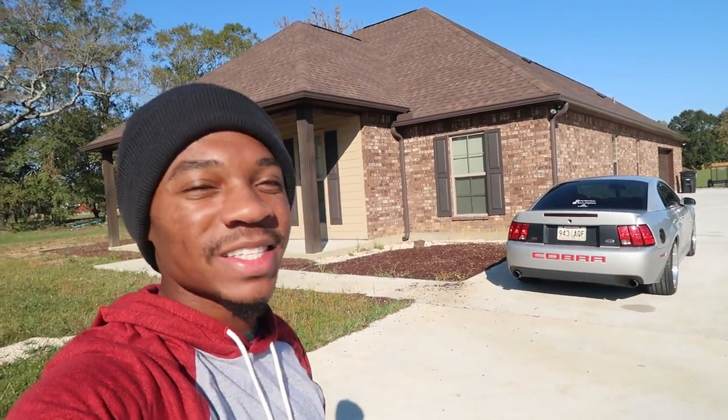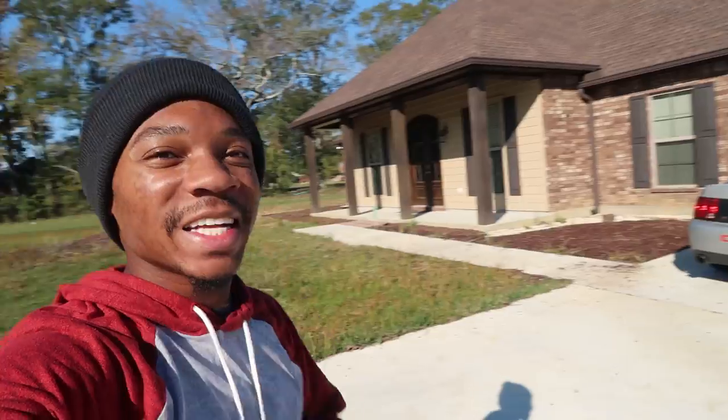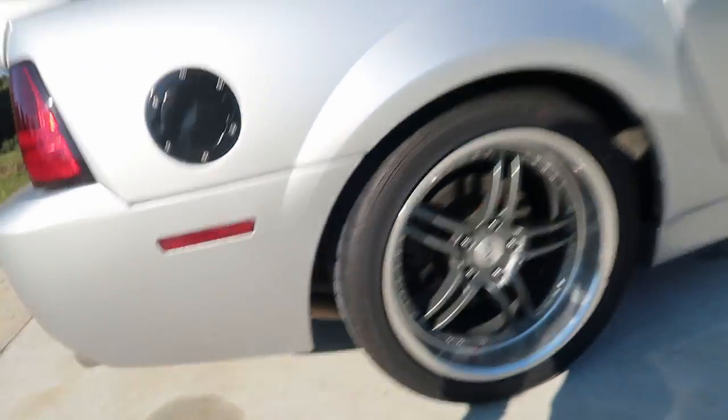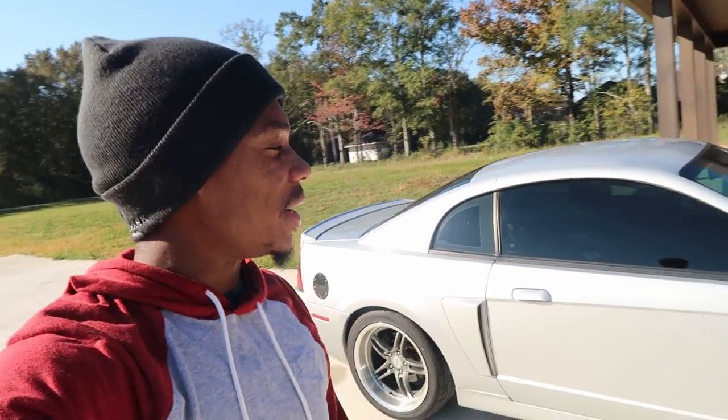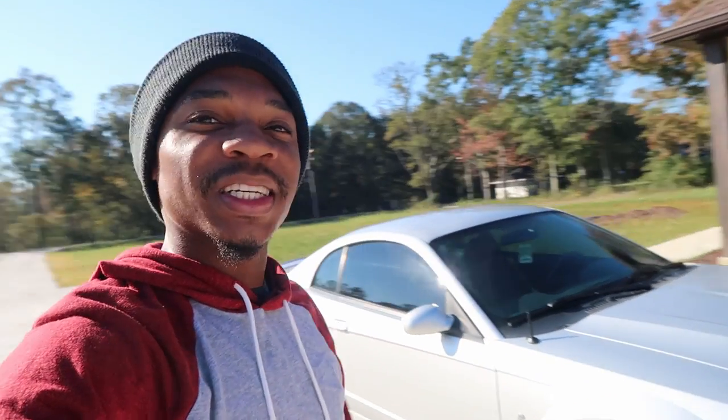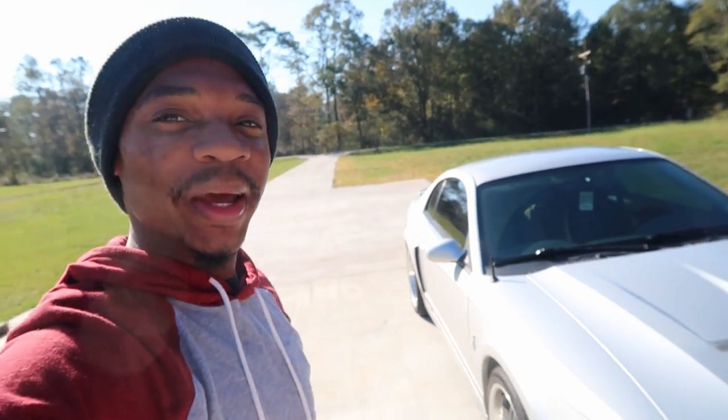Me and old Peggy right here, we're gonna be trying to run some 11s. Hopefully we can do so. Hopefully it's not such a far-fetched dream of mine, but I do want to be able to run 11s on street tires with old Peggy. I should have been letting my car warm up right now, but I think I wanted to let y'all warm up also. Just another cold start from old Peggy.